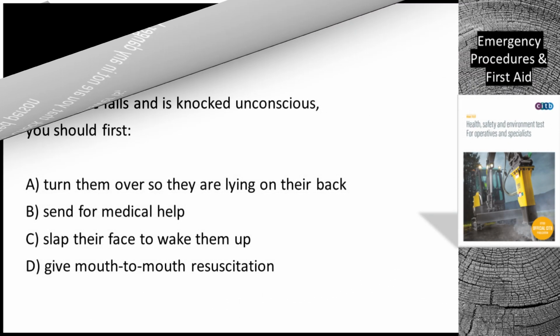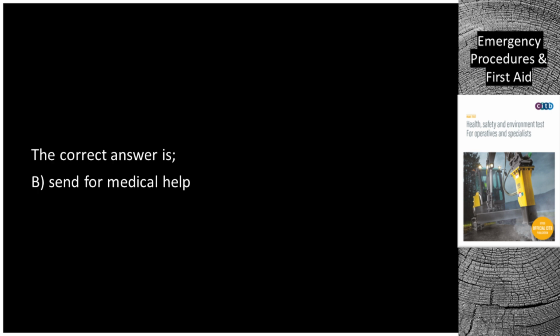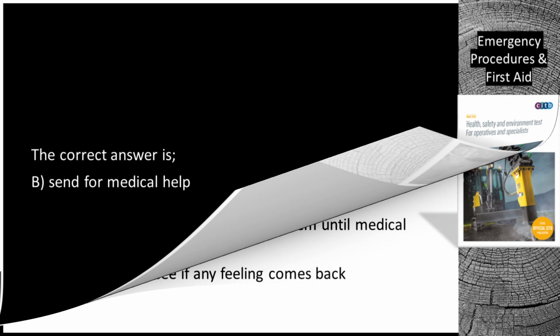Question 12. If someone falls and is knocked unconscious, you should first A. Turn them over so they are lying on their back. B. Send for medical help. C. Slap their face to wake them up. D. Give mouth-to-mouth resuscitation. The correct answer is B. Send for medical help.